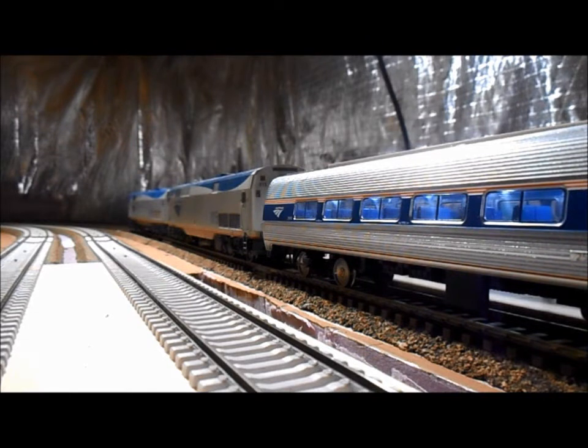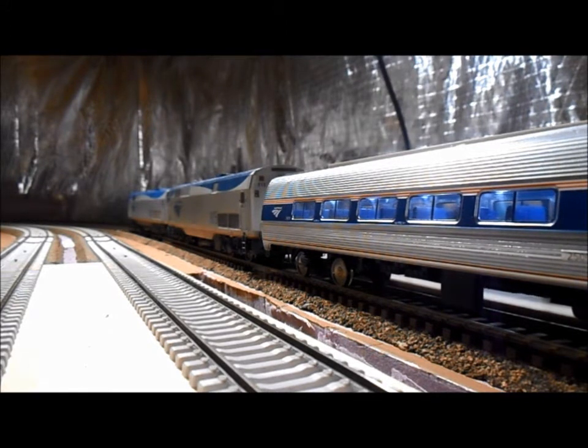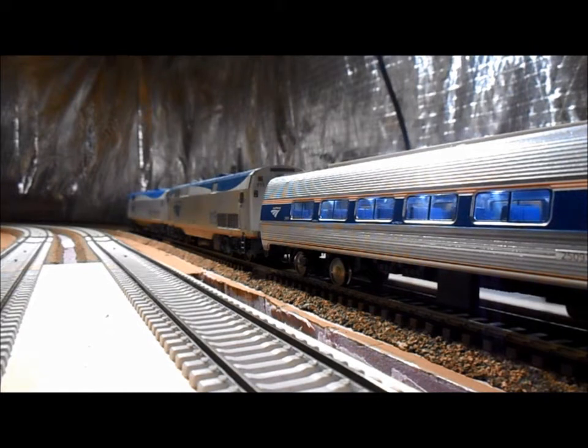Locomotives lashed up and passengers boarded, we're ready to go as operations are turned back over to the computer running a new program that will facilitate the remainder of the trip to Miami, Florida. The train departs on schedule, having perfectly completed the segment between New York and Washington.